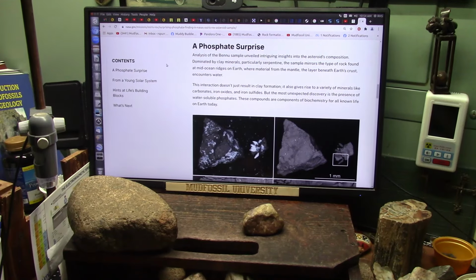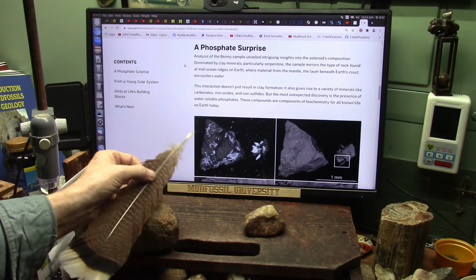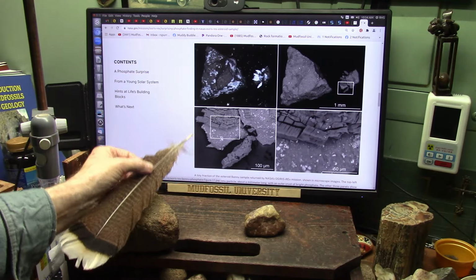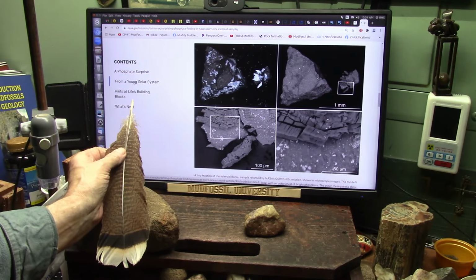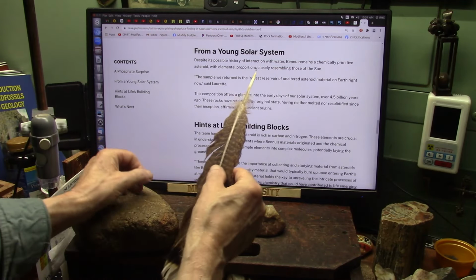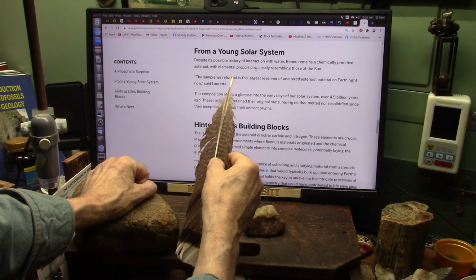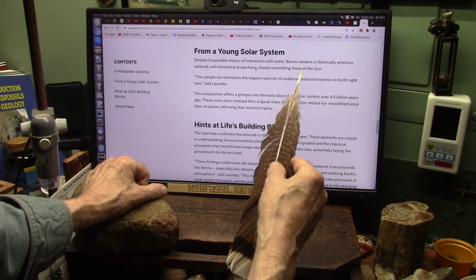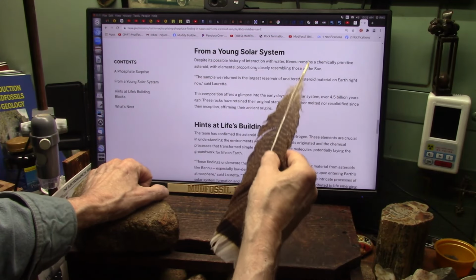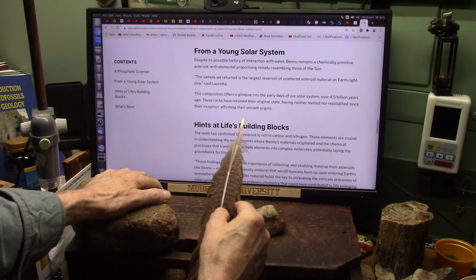So what did they discover about Bennu? Well, the phosphate surprise, I think we went over that, and I showed you the sarcomeres and the membranes and all that stuff. Now, from a young solar system, what does that mean? Despite possible history of interaction with water, Bennu remains a chemically primitive asteroid with proportions closely resembling those of the Sun, which I found extremely interesting. The Sun has the same chemistry, they're saying. Now, that's very interesting to me.